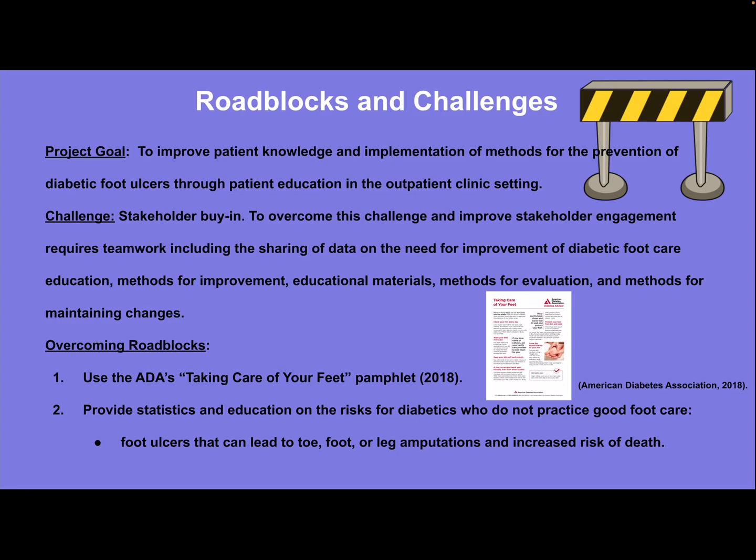Overcoming roadblocks would include using the ADA's Taking Care of Your Feet pamphlet, 2018. It's a one-page sheet that covers key points of diabetic foot care. By having this handout available while providing demonstration, explanation, and teach-back education, the patient's knowledge and understanding of good diabetic foot care will improve. Additionally, providing statistics and education on the risks for diabetics who do not practice good foot care, including foot ulcers that can lead to toe, foot, and leg amputations and increased risk of death, may help overcome roadblocks.